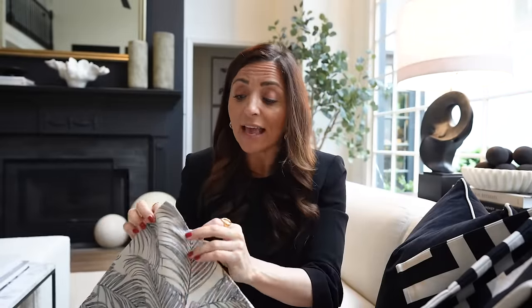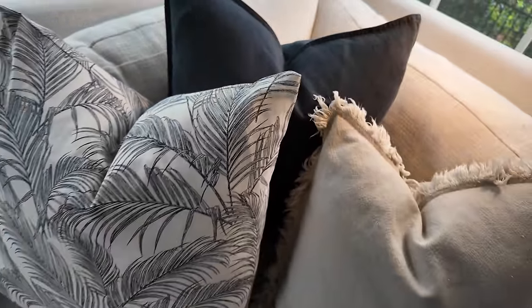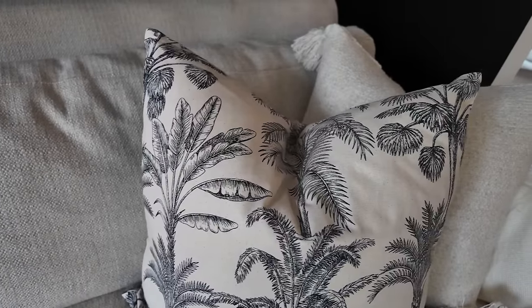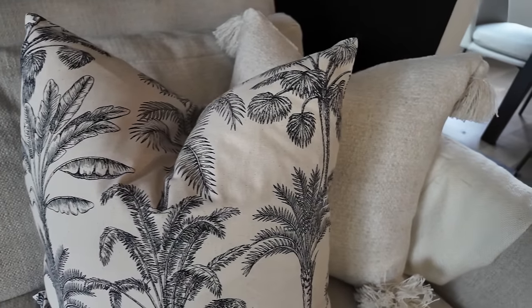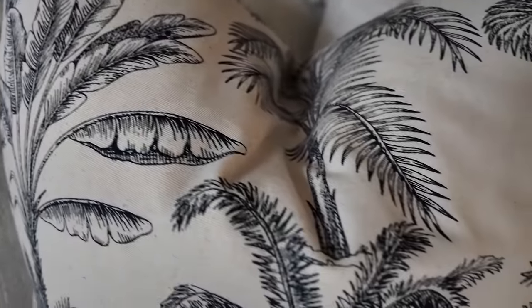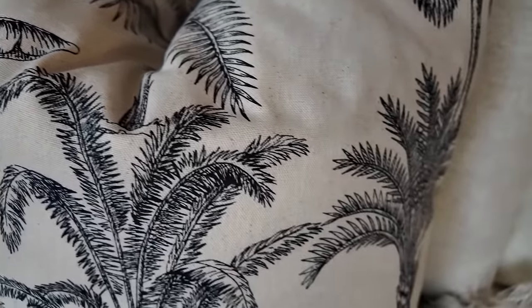The best part is that you can simply unzip them here and stuff them with your insert. I highly suggest doing the inserts from Amazon. I buy them there and they're least expensive, but really, really high quality. That's what I have in all of these here. And make sure you size up. So I think these are 18 by 18, let's see, 18 by 20 by 20, okay?